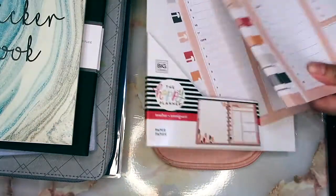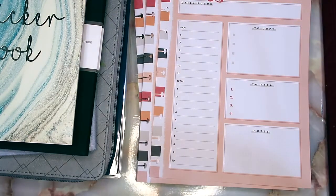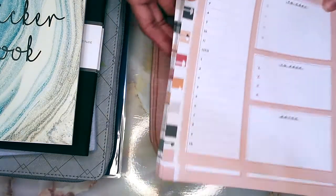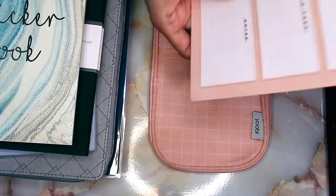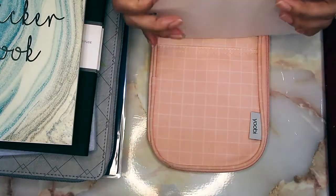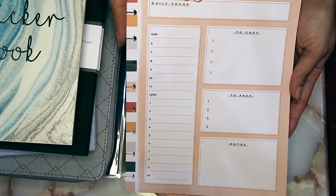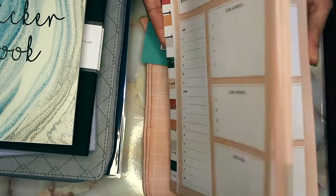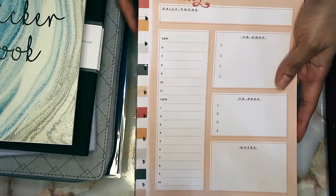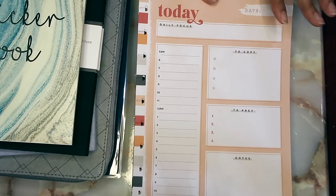When it comes to the daily check-in, I wanted to have options, and as you guys saw in my Michael's haul, I already have 2 different Today page filler papers, but I wanted to have options because we do have 365 days in a year. So if I were to use one for every day, I would need to have more than 1 pack. But I did like the setup of this one.